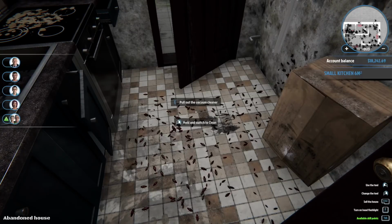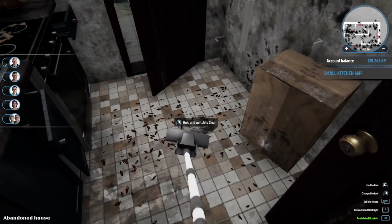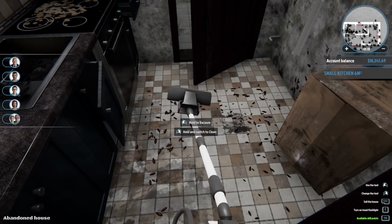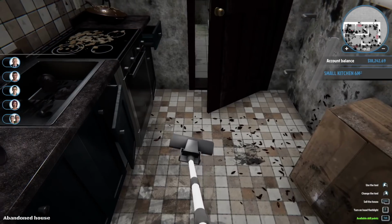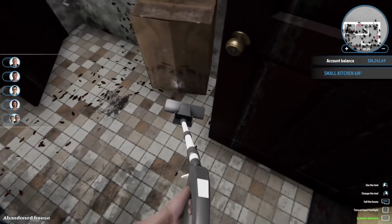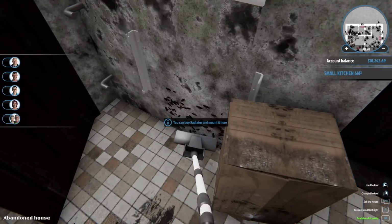Okay, pull out the vacuum cleaner. Let's get it. Suck these things up. Oh my gosh. All right, is it working? Hold the vacuum. Get them up. Oh my gosh. They didn't show that on the listing picture. Why they lied to me? They didn't tell me.